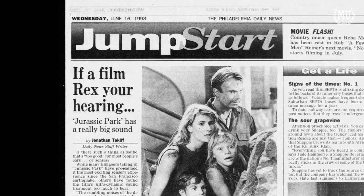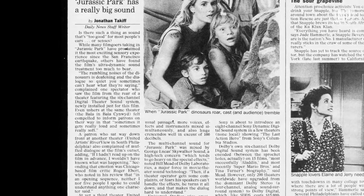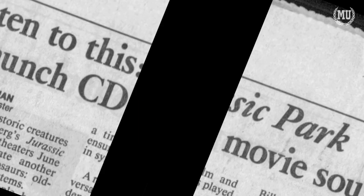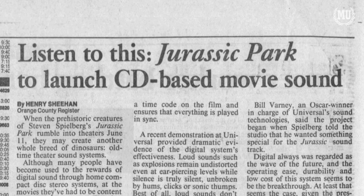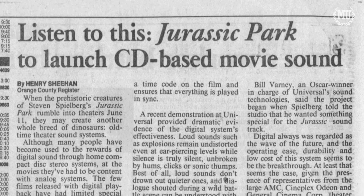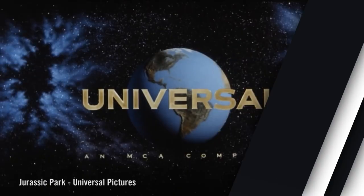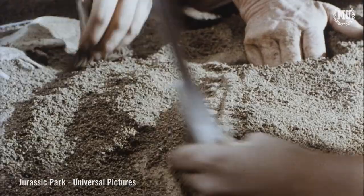This large order dwarfed competitors Dolby Labs and Sony, who had digital systems in around 250 theaters combined worldwide at the time. Beard and his small staff, which included Bill, immediately began working long hours to build playback units for hundreds of theaters in preparation for the June 11th opening of Jurassic Park. They were able to complete 876 systems that were installed around the United States by the film's opening day.